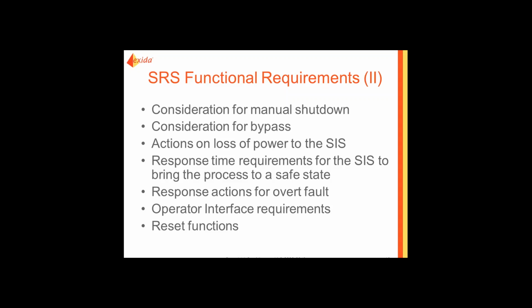What we mean by overt fault is a revealed fault. So in other words, if a piece of equipment fails, and if it's a redundant system, in a 1 out of 2, it could cause a spurious trip. So what do you do then? What are the operator interface requirements? Again, the operator, if he's going to be responding to alarms, and we're taking credit for that, he needs to be able to react quickly enough, so we need to define what we have to do there. And what are the reset functions?